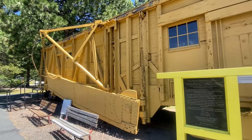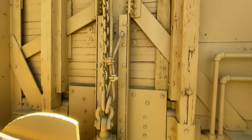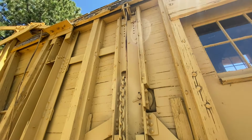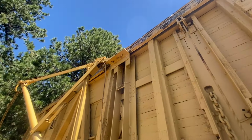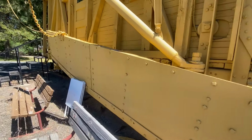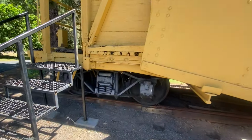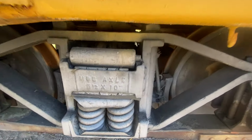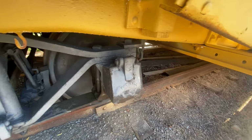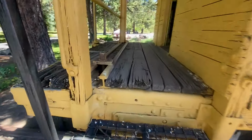Here you can see the wing with the sliding mechanism. There's a cable and chain system that controls the vertical height of the inner section. It goes up through the car body there, and I think the chain is there to lock it in place. The outer tip of the wing is controlled with that swing brace, and then there's a little bracket made with an old piece of rail that the wing rests on. There's the old trucks, old arch bar trucks, vintage technology there. There's another old piece of rail repurposed as a brace.